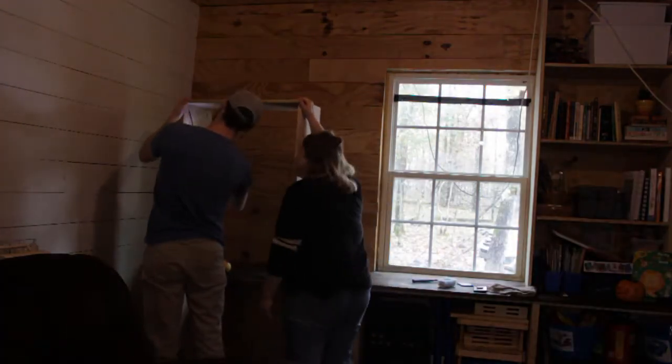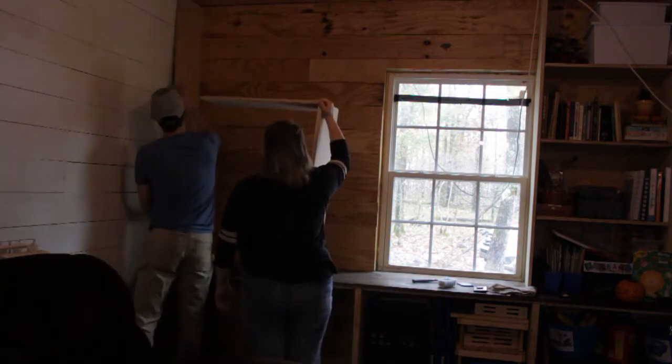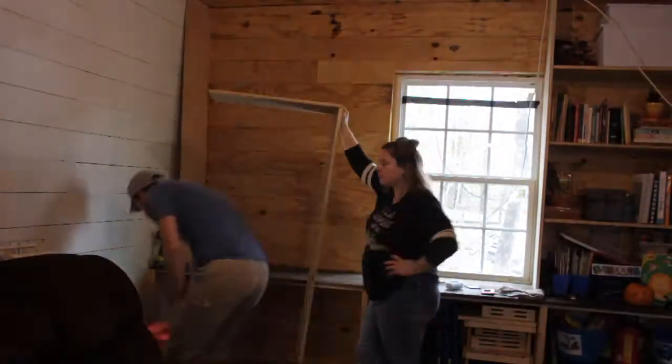We ended up having to unscrew the tops of these and put them in because they were so tight, which you want them to fit tight, so that's okay, but we just had to adjust the way we were doing it a little bit.